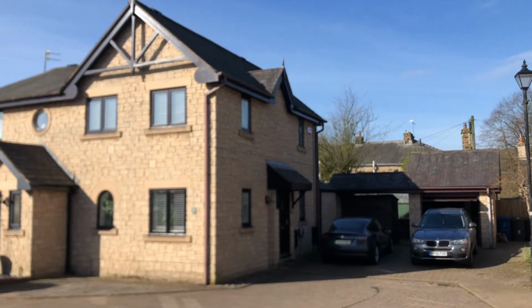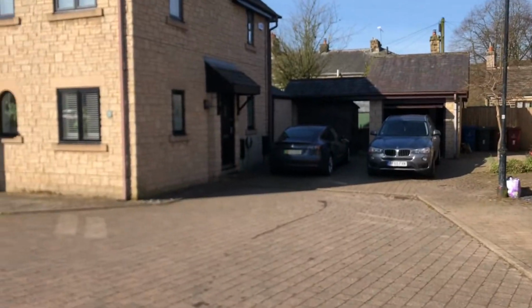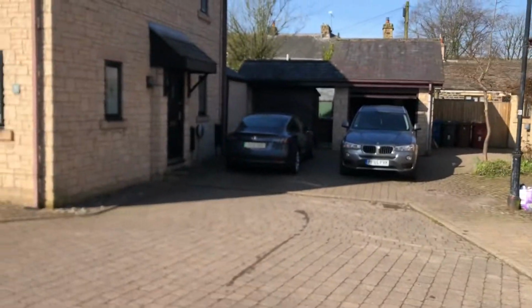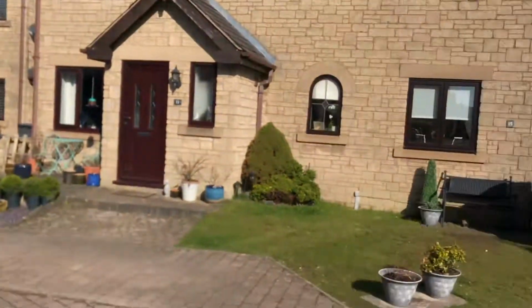Here we are, this is 7 Tower Court in Chapeltown. Tower Court's actually a lovely little cul-de-sac. All the houses are built in sort of mock stone and nicely maintained and presented. I'll just spin it round.